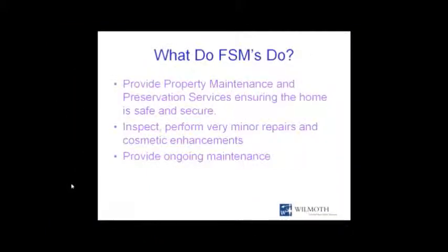So it's pretty fair to ask, what do the FSMs do, and how does it affect me as a selling agent? I just want to sell the house. Well, first of all, one of the things that has dramatically improved under the Marketing Management 3 contract is that the properties are being reported in much better condition.